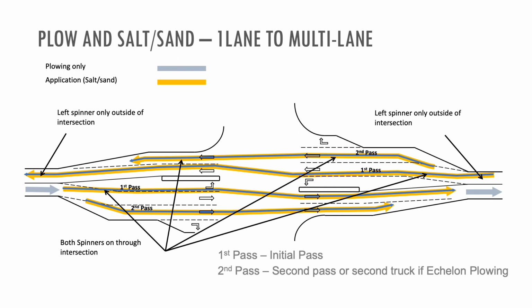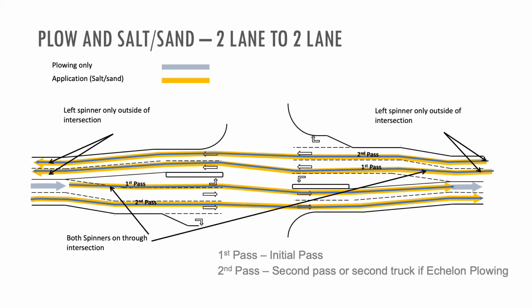This is an example of a plowing and salting or sanding operation on a two-lane road with a multi-lane intersection. While approaching the intersection, you should be plowing and not applying material. Once in the intersection, you will be applying material on the first and second pass through the intersection. Once exiting the intersection, you will turn the spinner off and only be plowing. When you turn around on your route and come back, you will then plow and apply material with the left spinner only.